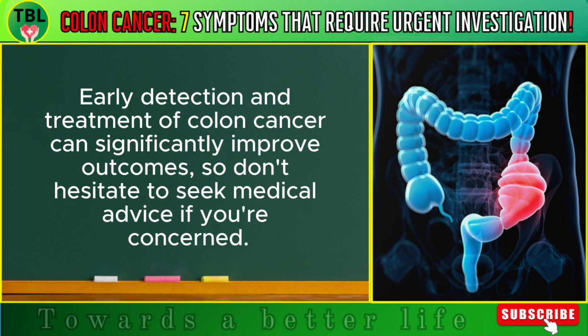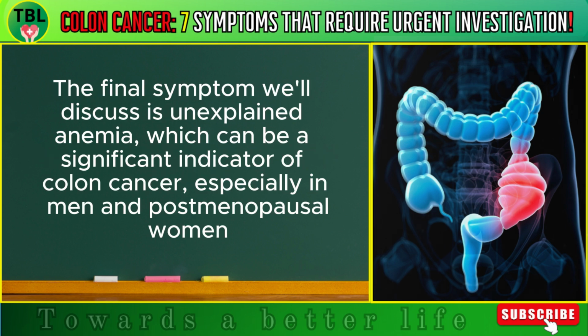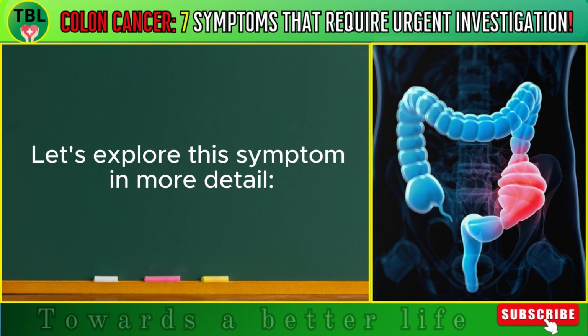Early detection and treatment of colon cancer can significantly improve outcomes, so don't hesitate to seek medical advice if you're concerned. Symptom 7. Unexplained anemia. The final symptom we'll discuss is unexplained anemia, which can be a significant indicator of colon cancer, especially in men and postmenopausal women. Anemia occurs when you don't have enough healthy red blood cells to carry adequate oxygen to your body's tissues. In the context of colon cancer, anemia often results from chronic, sometimes invisible, blood loss in the stool. Let's explore this symptom in more detail.